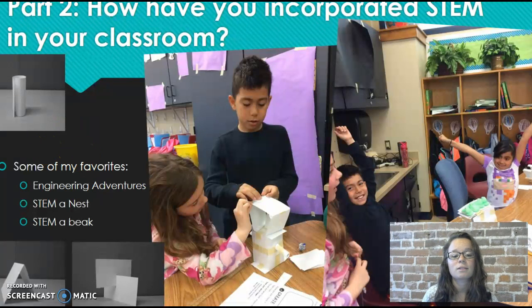STEM a Nest is something I do in the beginning of the school year, where I actually collected a couple of birds' nests that have fallen out of trees, and I put them in plastic containers so students aren't getting germs. But they take a look at those nests, and then we go outside and they collect their own materials, and they are challenged to design their own birds' nests. I love that activity. Students love it.